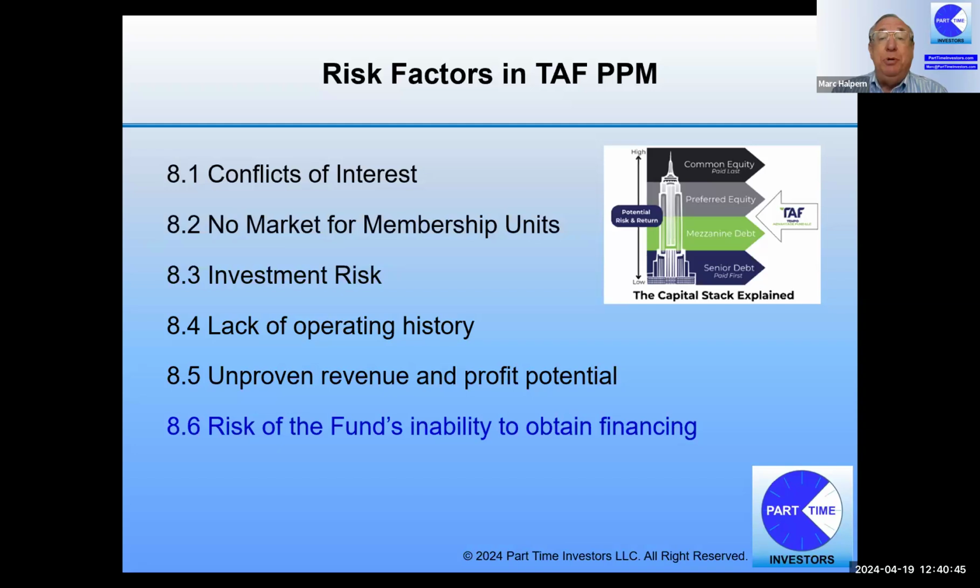No market for membership units. Once you put your $250,000 in, you're pretty much stuck there, which means that you better perform your deep due diligence up front to make sure you're comfortable with this. So don't expect your membership units to be liquid. There's no redemption built into a closed-ended fund. And most private placements, that's the way it works. There are certain cases where somebody can request, but not in this case.